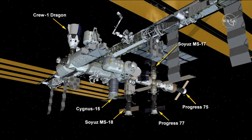You can see what it's going to look like a little bit later this morning. The Soyuz MS-18 with the arrow there. It's not there yet, but that's what it's going to look like, and that's the Roscosmos port that you can see it attached to.